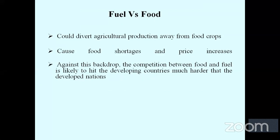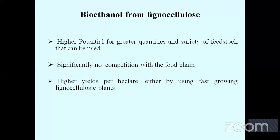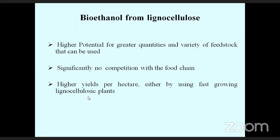Now, if we produce bioethanol from these food sources, there are several issues that will come. The major issue is fuel versus food. It causes diversion of agricultural production away from food crops, as well as food shortage and increased price of food. So we need to think of some other sources which can be useful for biofuel, bioethanol production, and do not compete with our food chain. Bioethanol from lignocellulosic biomass has greater potential and it can be easily available. It also does not compete with our food chain. So lignocellulosic biomass can be useful for bioethanol production.